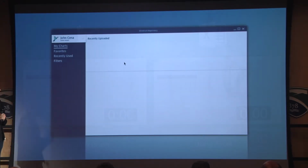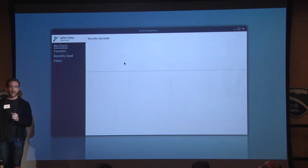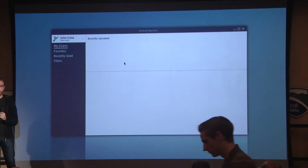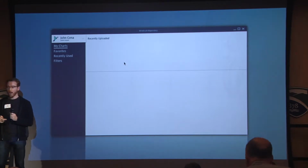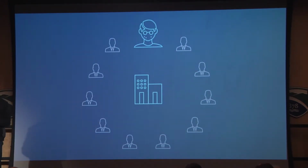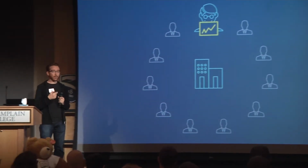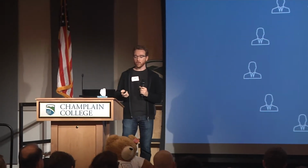And the best part is once they're finished building their chart, it's automatically uploaded to a centralized repository where any other analyst at the bank can search for that chart, grab it, and insert that into their PowerPoint presentation or report. On top of that, we're making a JavaScript API available to analysts, power users, and developers at these organizations where they can make their own custom charts and distribute those to non-technical users within the banks.